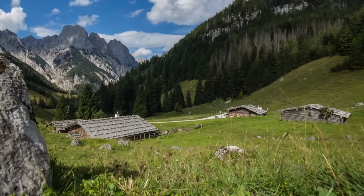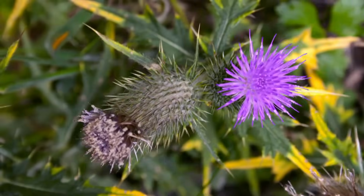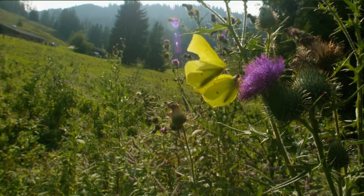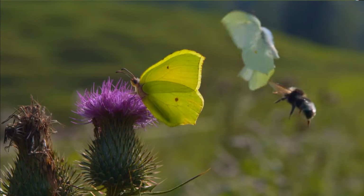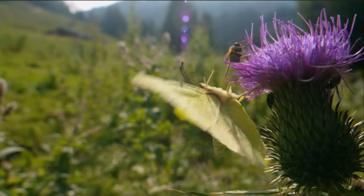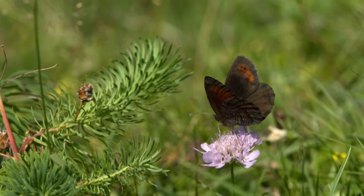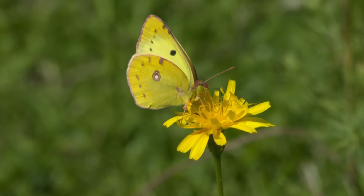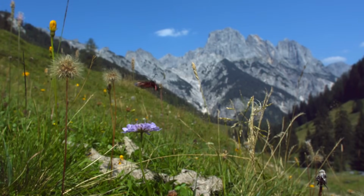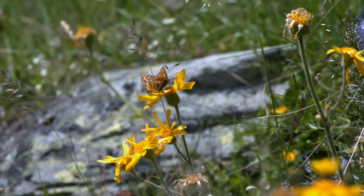On the lower slopes of the mountain, rich alpine meadows erupt in a colourful display of summer flowers. And with them come the bees and butterflies. It's a short season for the alpine residents, so they quickly get on with their business of feeding and breeding. With such an abundance of nectar, that poses little difficulty.